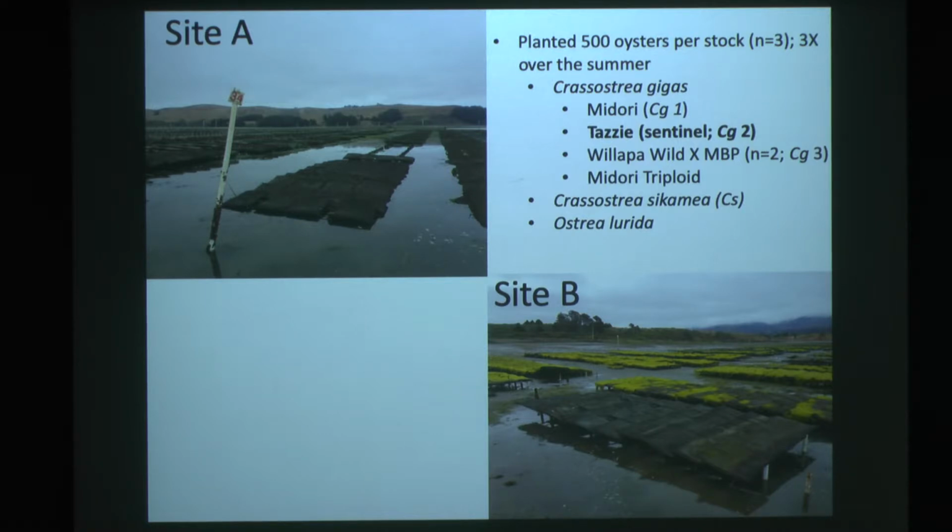So we used 4 different stocks of Crassostrea gigas. I won't get too specific into details, but I can describe better if anyone is interested in what those are. And then this native oyster species. This was, I think, the midpoint of the summer. I think we ended up with even more real estate on the farm. I felt like for a while that I had my own oyster farm.